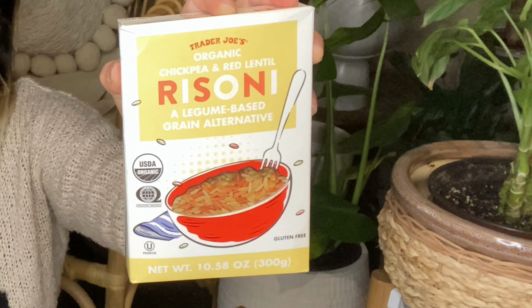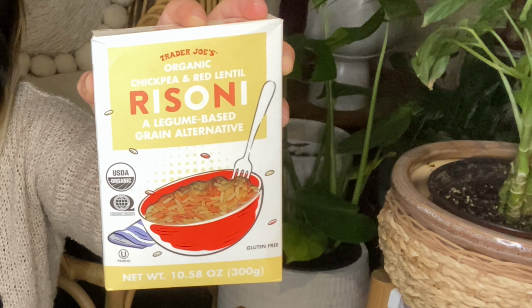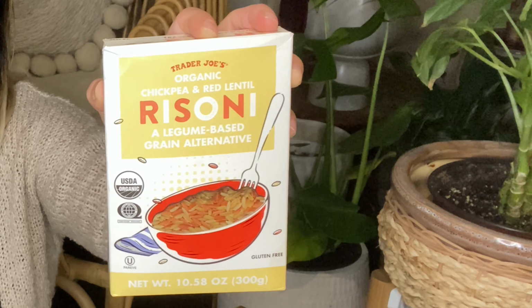Next up, it's a risotto type pasta. You can definitely make risotto. That's why it's called risotto. It's like the size of a grain of rice, and it's made out of chickpea and red lentil. But this is fantastic, and I'm very sad because I haven't seen it at Trader Joe's anymore. And I asked if it was discontinued. They said that it wasn't, but I haven't seen it at my Trader Joe's. And this is what I use to make my kids sopita aguada. So if you're Latino, you know what that is.